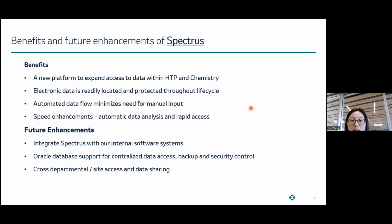Some future enhancements. First, we want to integrate Spectrals with our internal software systems, as we have many different platforms being used across different Merck sites. We hope to have some integration with those to make data sharing easier between different sites. Also, we want more support for centralized data access, backup, and security control.